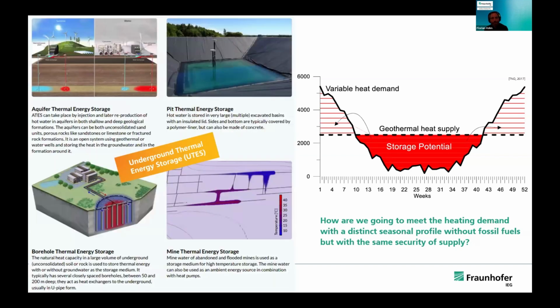For instance, we can utilize ATES systems, which is very well known in the Netherlands. There's over 2,000 systems for low temperature ATES systems. You can also implement MTES systems, which is widely implemented in Denmark, or also think about borehole thermal energy storage. But especially in the Ruhr area, we thought about reutilization of the mining infrastructures for mine thermal energy storage systems. And that's something I would like to bring to attention in the further presentation. Because in the end, we have to answer the question of how we are going to meet the heating demand in the future with a distinct seasonal profile without fossil fuels, but with the same security of supply.